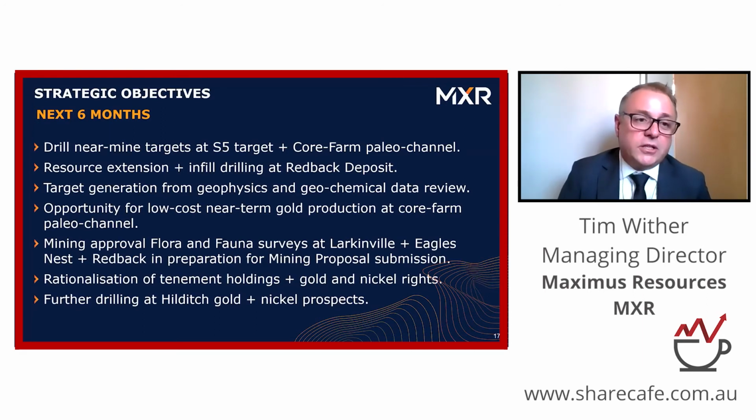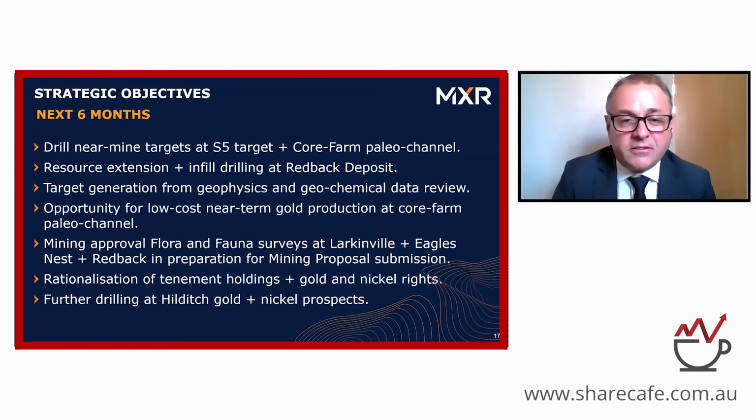Target generation from geophysics, a low-cost opportunity for near-term gold production at a paleo channel. Flora and fauna surveys started at Larkinville, Eagle's Nest and Redback in preparation for mining proposal submissions, and some rationalisation of our tenements across our gold and nickel rights. So an exciting and busy time ahead for us, for our new team at Maximus. So thanks very much.